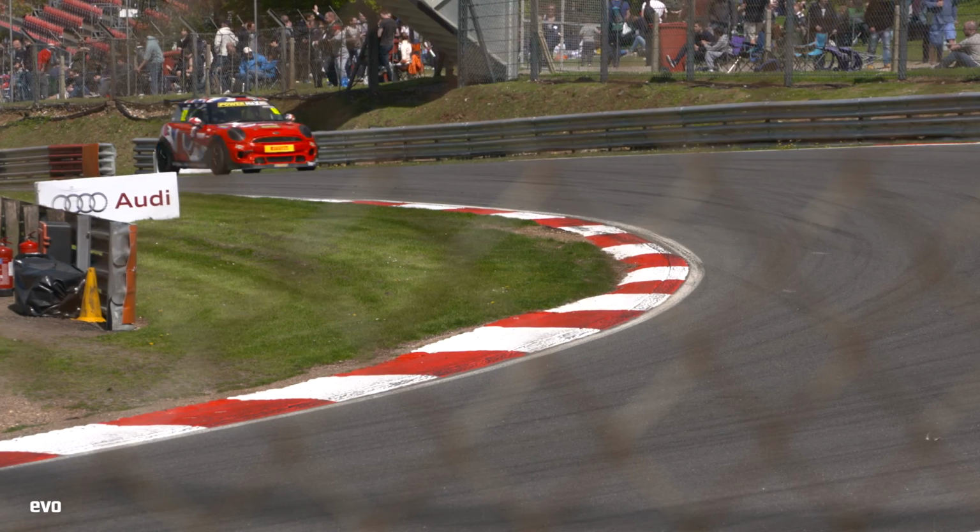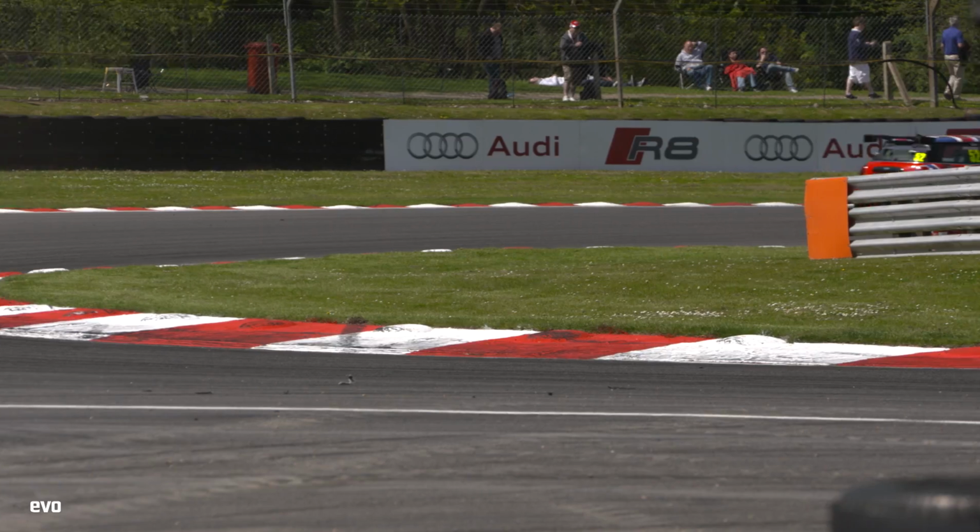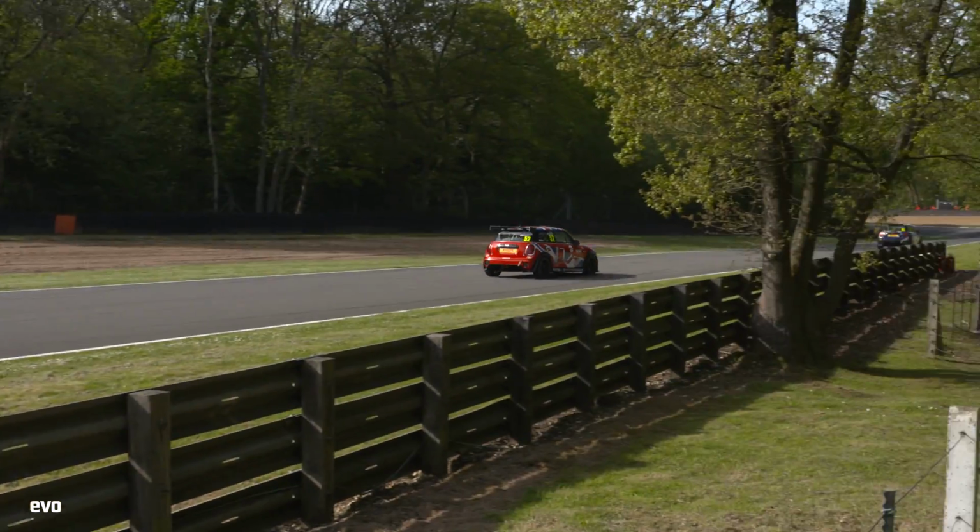Brands Hatch GP, what an incredible track. The back end of the circuit is fast, flowing, and the gradient changes are huge. It's like a tiny slice of the Nürburgring.